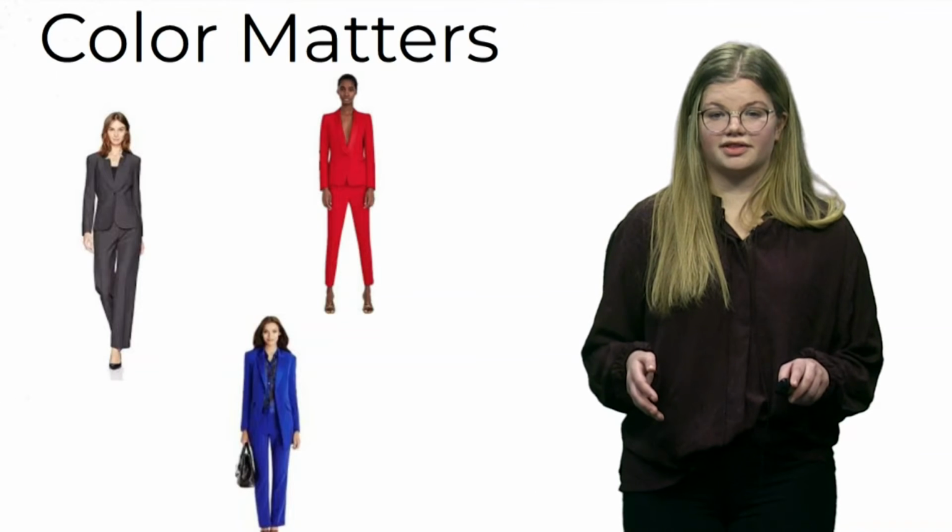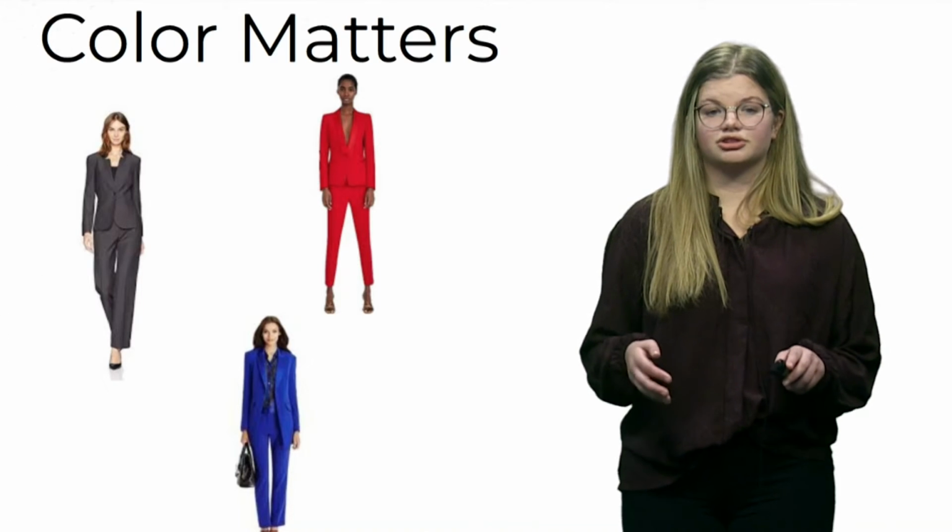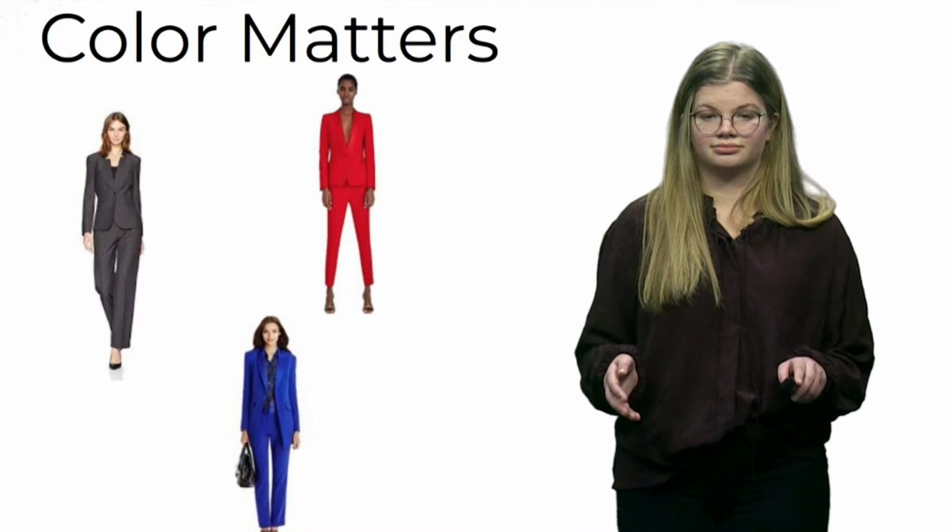Next, I'm going to talk about why the color of your outfit matters. The colors you wear for a presentation might be the last thing on your mind, but there is a psychology behind this small detail.